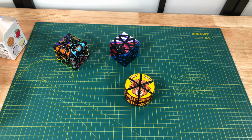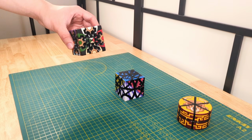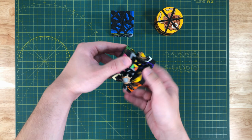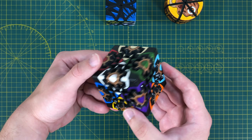I'll be making full videos about the 2 puzzles that aren't the Minotaur's maze, but I'll still quickly show you them. The Clockwork Phenilium Molecule is a gear cube with a 12 color scheme, 1 color per edge. It's a little more difficult than a regular gear cube because the center orientation needs to be solved.